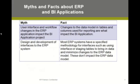We talked a little bit about this, and you're going to be facing some myths, right? Gee, we can't do it because we're making so many workflow changes in the ERP and so on. And so you need to counter that with fact. From a BI perspective, it's really only the data model, right? You can do workflow to your heart's content in the ERP system, but it's really data model changes that impact BI.